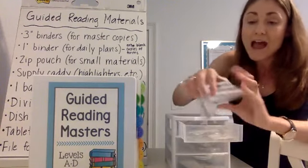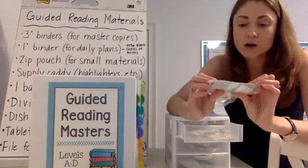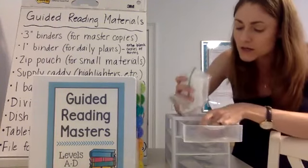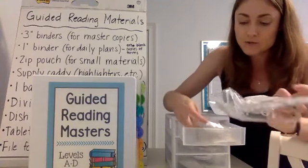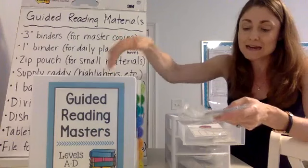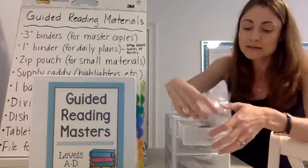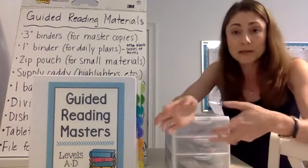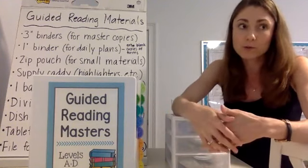But when I have materials prepped, like these spelling cards, they have to write in float. These, I think, are long vowel cards, or I have little puzzles and stuff. Then once they're prepped, the masters still usually stay in here, but I'll keep sets in these little drawers. And again, I have one little drawer for each level. Now, depending on how many kids you work with, you might want bigger drawers.